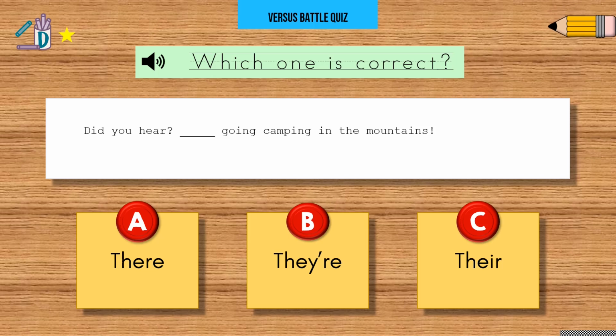Did you hear? They're going camping in the mountains. Choose A, B, or C. The correct answer is B.